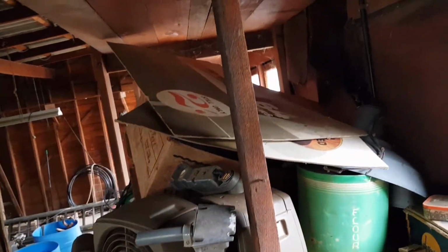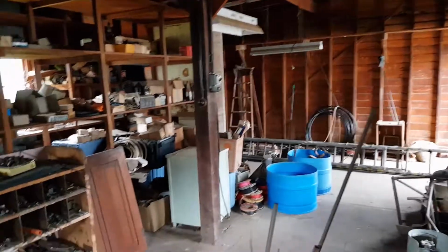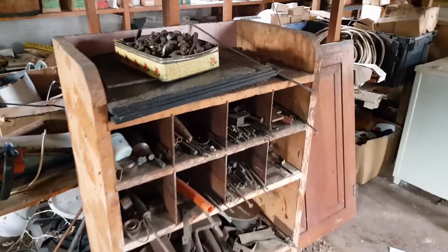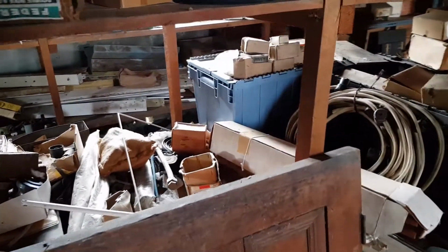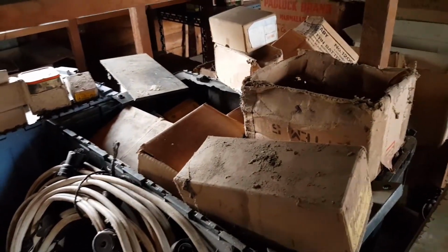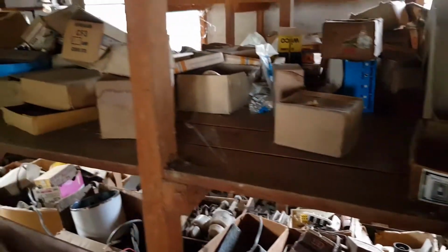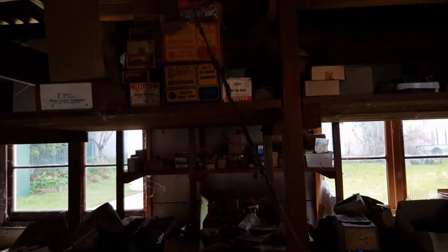A couple of old signs up there by the looks of it. I think they're just cardboard ones, but advertising still sells alright. Plenty of hardware, nuts and bolts and jars and boxes of lots of new old stock. I'll probably never have to go to a hardware store again. But it's a real jumble. It's all mixed up. Nice racking the guy had in his shed though. I think he was pretty organised.